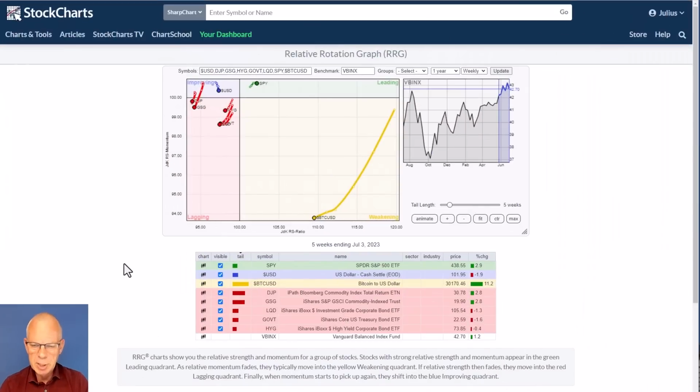So here's the weekly RRG for asset classes, and what has been going on for ages is that Bitcoin is way out of whack compared to the other items on this chart. You can see that it is still on the right hand side, so it's relatively strong, but it's a long tail and it's pointing towards the lagging quadrant.